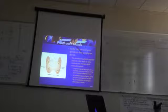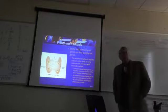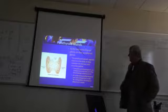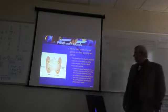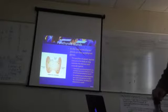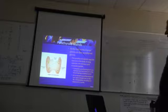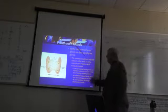So without calcium, your muscles don't work, your nerves don't work very well, and your bones get porous, and you certainly don't want that. Overactive parathyroid glands can maintain too much calcium in the blood, leading to kidney stones. This can happen to females as well as males, but it most often happens to males. And we're not exactly sure why.